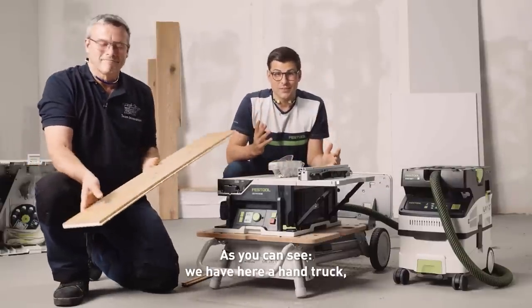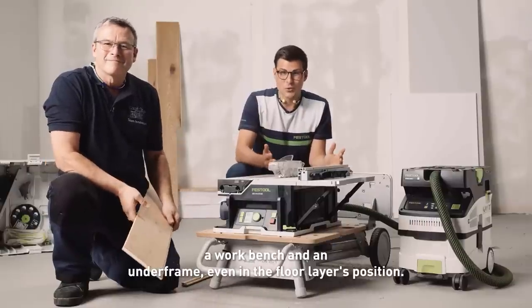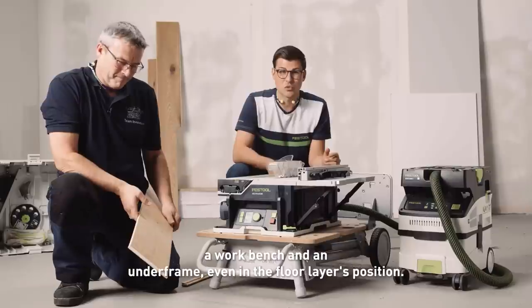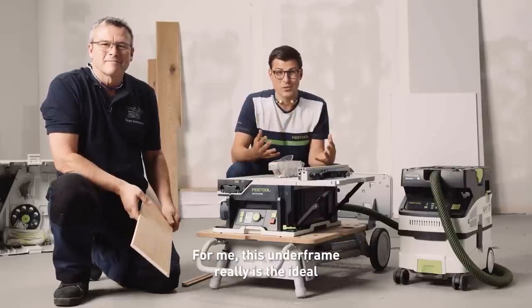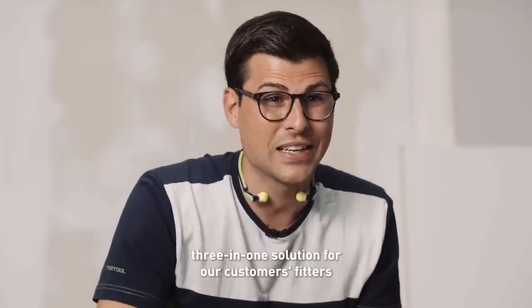As you can see, we have here a hand truck, a workbench, and an underframe, even in the floor layers position. For me, this underframe really is the ideal 3-in-1 solution for our customers' fitters.